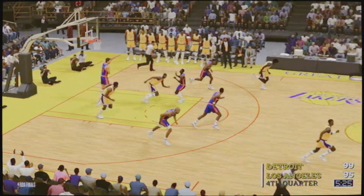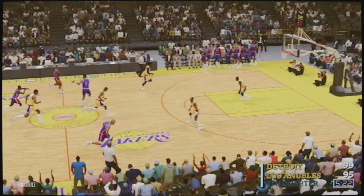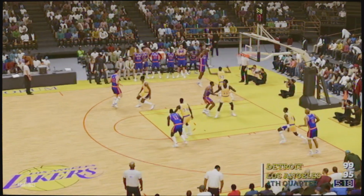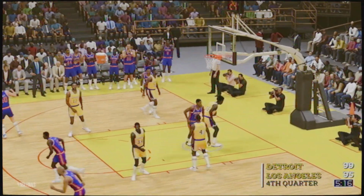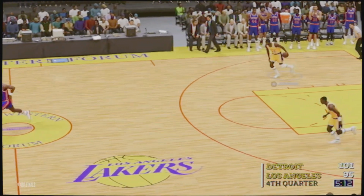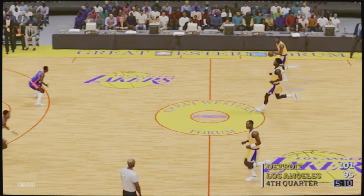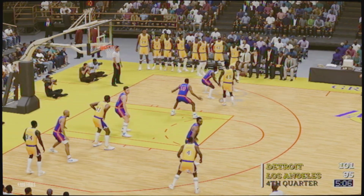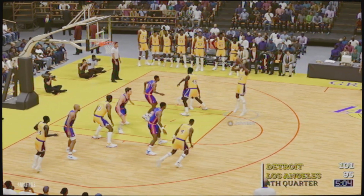Rebounded by Lambier. Lambier's got rebound number 13 at that last one. Here's English, and he gets it to go, hitting off the back of the rim. Now it's a 6-point Piston lead. It's tough to deny him those mid-range looks. English is creative at getting to his spots and uses that high release point to convert.